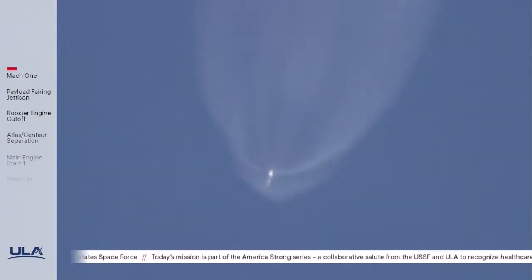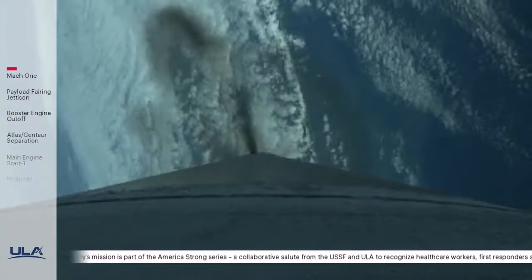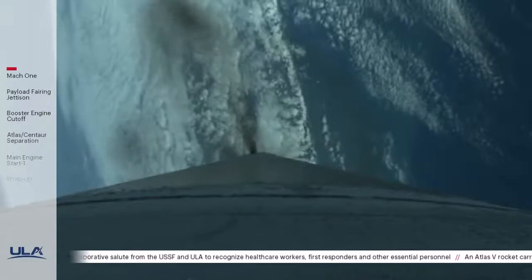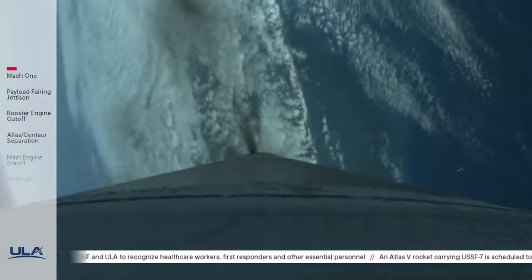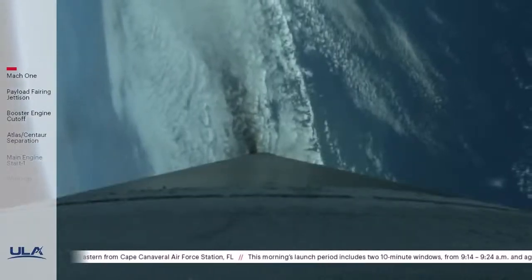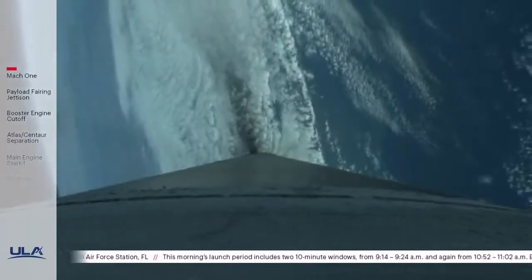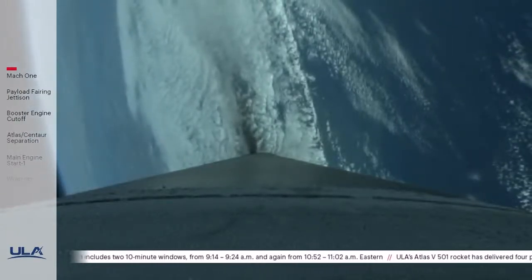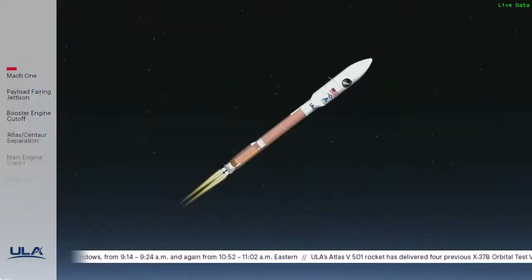Centaur reaction system is now pressurizing flight levels. Atlas is now throttling to maintain 2.5 G acceleration limit. Now 180 seconds into flight. Vehicle is 44 miles in altitude, 40 miles downrange distance, traveling at 4,500 miles per hour. Approximately 1 minute to BECO.